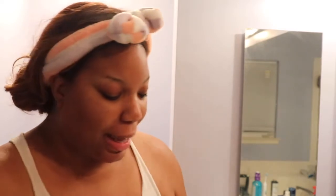After I wash my face, I go over it with some micellar water, especially if I had makeup on, especially around my eyes. I just want to make sure I'm getting everything off my face so that my face is nice and clean. Usually around my hairline still has a little bit of makeup on it. And maybe in between the crevices.